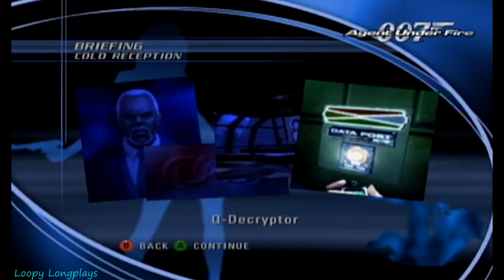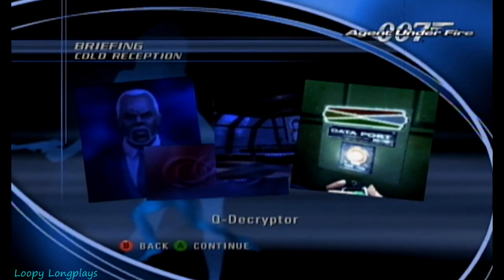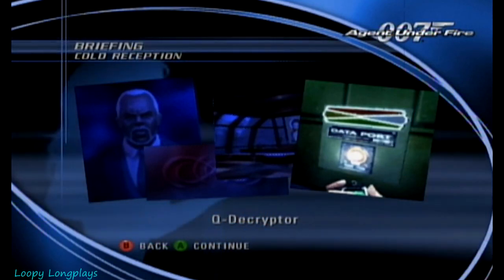Hello, 007. For this mission, we've provided you with a micro camera for photographing sensitive materials. Your Q decryptor can be used to hack into Malprave's computer mainframes. In addition, I've equipped you with a Q remote gadget. This device records electronic signals, which can then be used to remotely control the matching machine or computer.